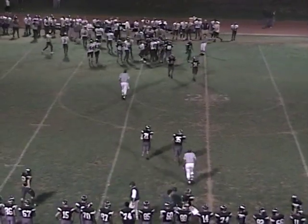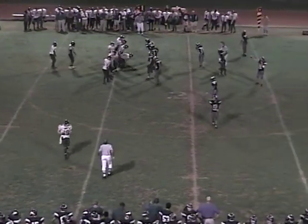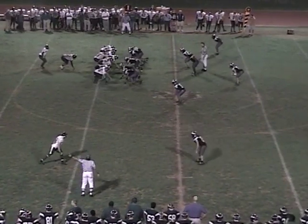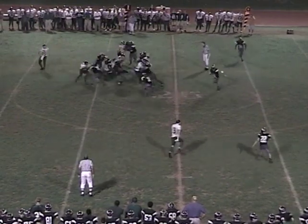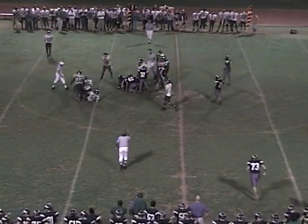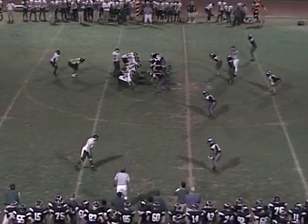Onside kick is recovered by the Falcons. Somebody stepped on his back? Yeah. Huh? Welcome to Friday Night Football. It's a rough game. Hey, you're in the palace. He will not hit the ball for shit. You watching the clock, Mike? Yeah.